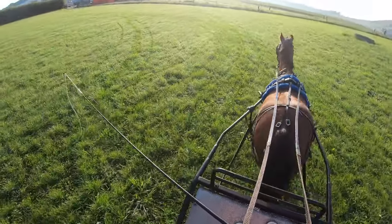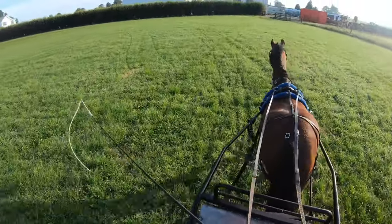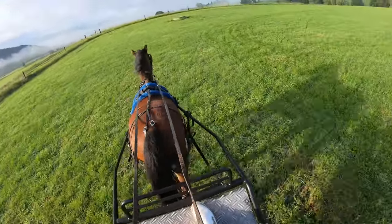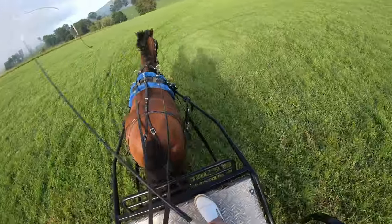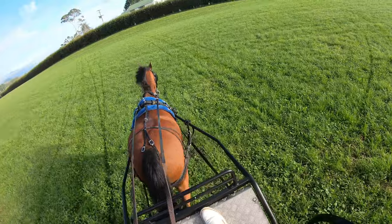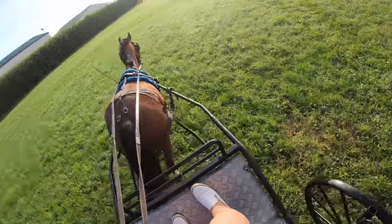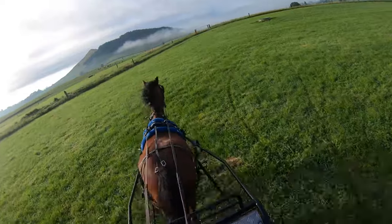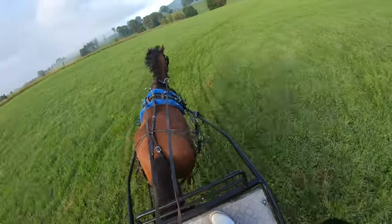Round. Good boy. Listening. Round. Bow. Canter. Oh, good lad. Canter on. Round. Oi. Round. Good lad. Come on. Hey. Canter. Good boy. That's better.